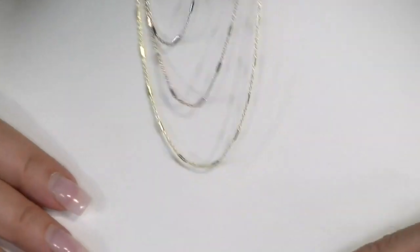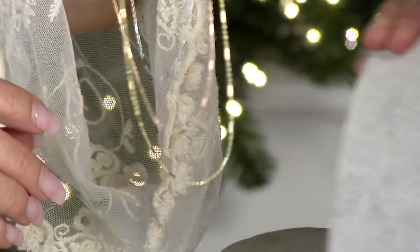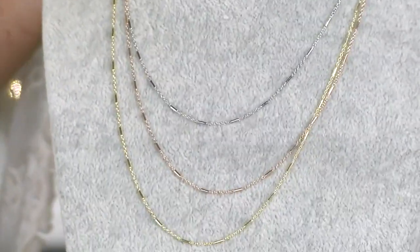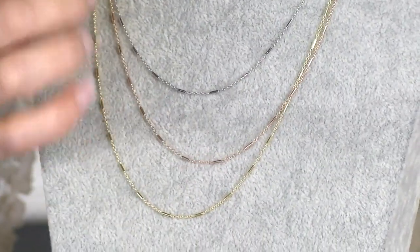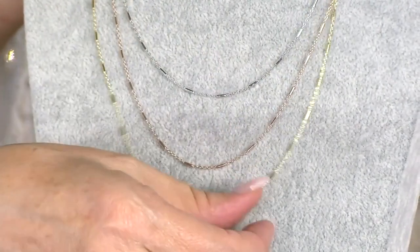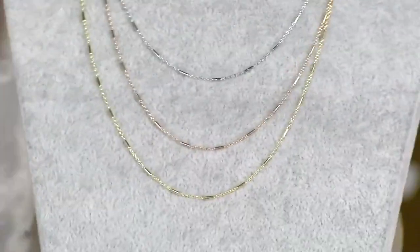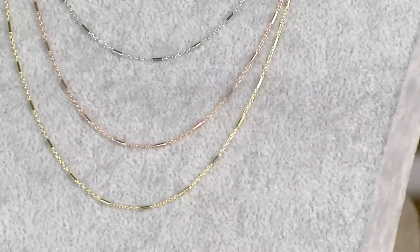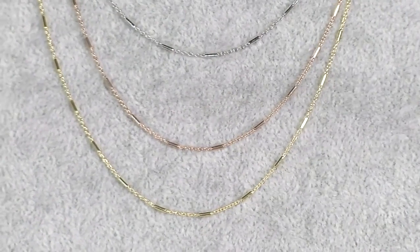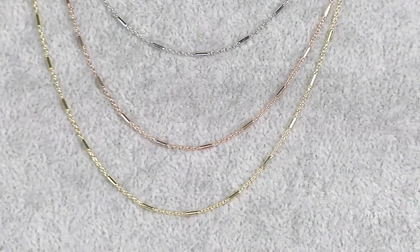Okay, we'll try it on the gray. Let's see. There you go. Maybe the gray's a little better. Oh, I think the gray is definitely better. Yeah, there you go. I like it. Because I want you to see there are such beautiful colors, and they catch the light beautifully. Much better. Oh yeah, so much better. Thank you. Amazing. And it's rose, white, or yellow, 16, 18, or 20 inches.